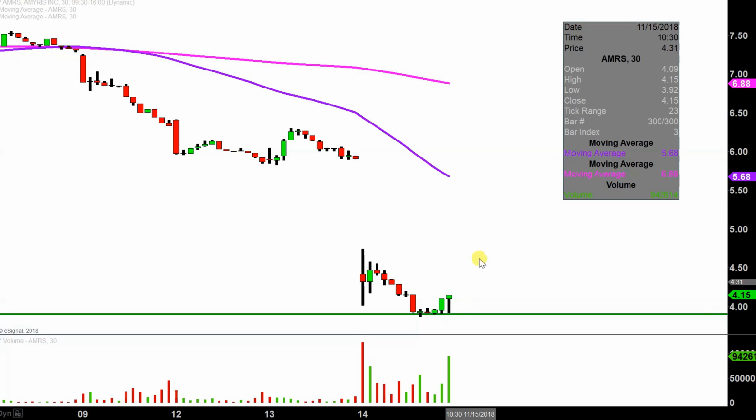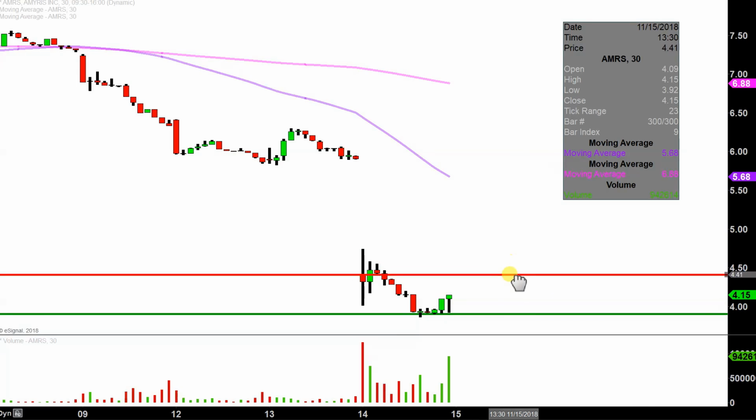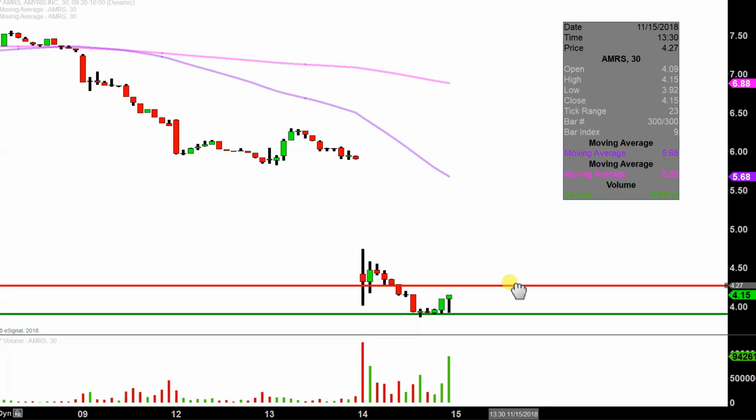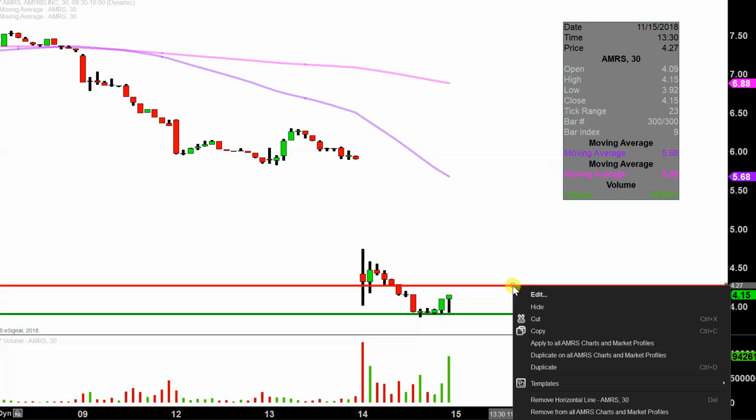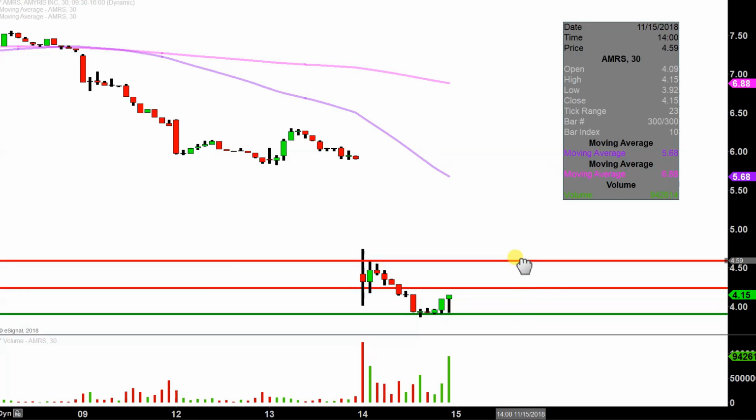Now, in the event the price does continue to bounce, where are some potential areas of resistance? As far as the initial level to keep an eye on, that's going to be this little miniature area of support right here at about $4.25. If the price can push up through $4.25, the next key overall level is right up there around $4.60. If the price can actually get some closes above $4.60, I can definitely envision myself coming back and updating the chart at that point in time.